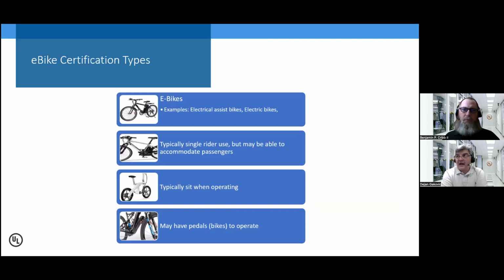Many of you will ask, what types of e-bikes are we certifying? We certify any electrically assisted bikes, electric bikes, as they call them in the market. Typically, they're single rider use. They could be equipped to carry passengers. You typically sit when you operate them. They're not push e-bikes, they're not scooters. They may or may not have pedals to operate. So these are the bikes that fall under the scope of UL 2849. So a bike with or without pedals, you have to sit on it. Single rider, it could be cargo use, but it also needs to have 2 or 3 wheels.